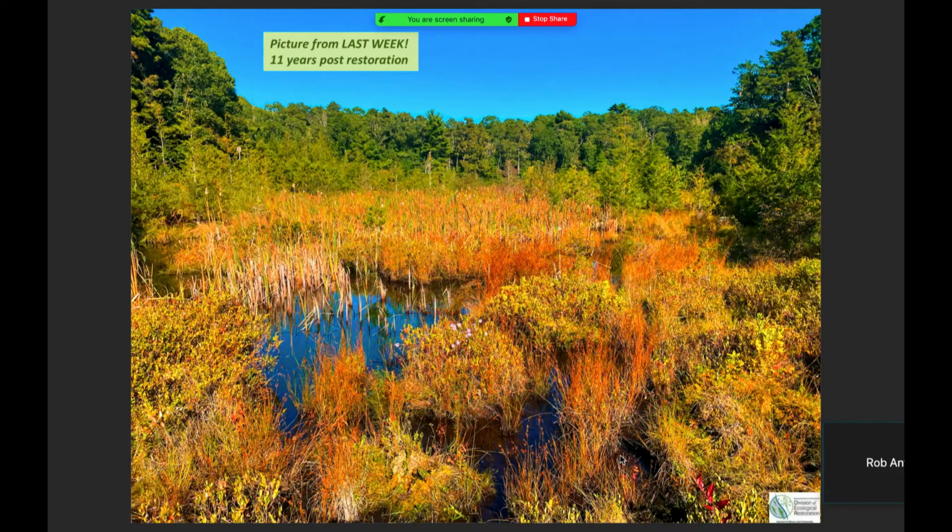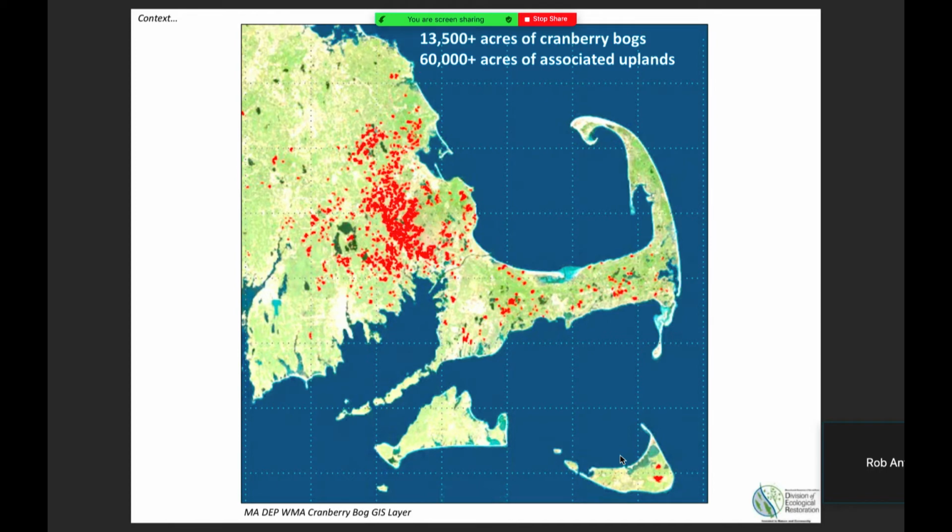So that's the first project. And we've been able to track its development like our baby for the 11 years. Right now it's getting into early adolescence. And that's good that the first project went well. We tried a lot of stuff that had never been tried before, and we lifted our head up and we said, oh my gosh, look how many cranberry bogs there are in Massachusetts.